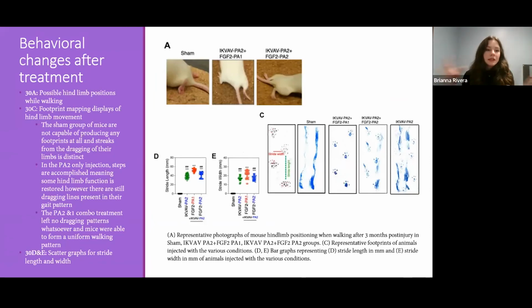So in these live mice subjects, we see some really exciting behavioral changes at that 12-week mark. Figure A is just some still shots of the mice from different treatments, the sham control, and then our PA2-1 mix, the PA only mix. So these are different possibilities of position during the walking pattern of the mice after 12 weeks.